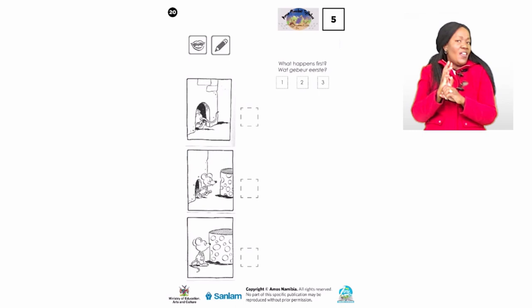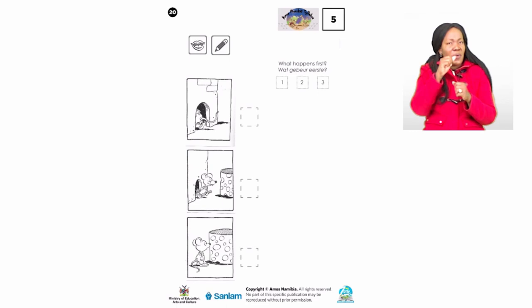Okay, let's go back to our pictures as we discuss them. Which picture is supposed to be picture number 1? First, remember what I said. The mouse walked into the kitchen through the cat flap. That is supposed to be picture number 1. So which one is picture number 1? Is it the one on top, the second one in the middle, or the third one at the bottom? Look carefully. Once you have found the picture, write number 1 next to that picture in the block.